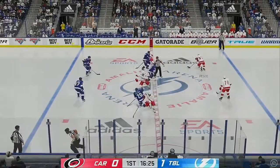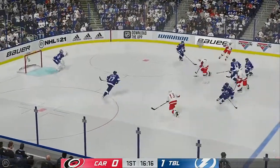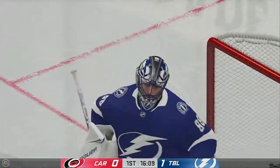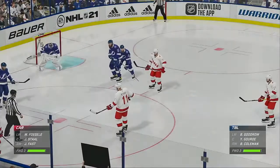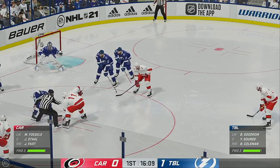Great start for them. Puck picked up by Pesci. The Hurricanes take it along the wall. Here he is with the backhander. Gives them nothing in front. 33 seconds. The Bolts have the shot advantage, and they also have the lead on the scoreboard.